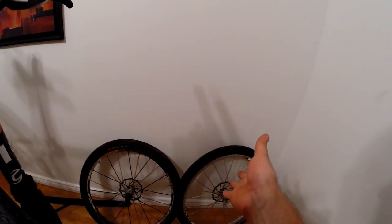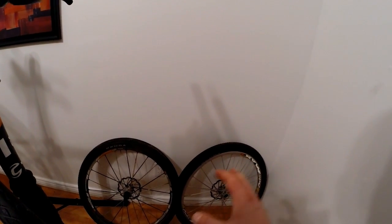I do still occasionally put those wheels on because they are quite a bit lighter than the wheels that I have on here, and they're so snappy. The acceleration is so snappy. I'm not interested in riding off-road with 26-inch wheels, but gravel roads and riding around town, those are actually still a super fun wheel set because they accelerate so quickly.